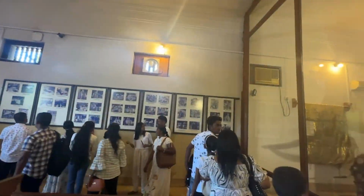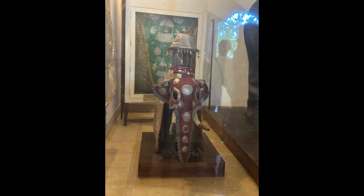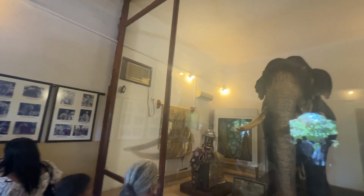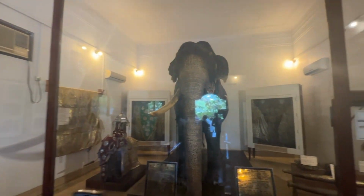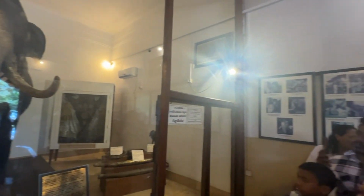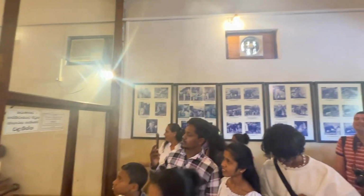Within the grounds, you'll also find the Elephant Museum. This museum was set up to celebrate the importance of elephants and their participation in various celebrations and festivals throughout Sri Lanka. In here you'll also find the remains of Raja, who used to carry the tooth relic in various festivals and was thought to be 78 years old on his passing. After his passing, he underwent taxidermy and is now on display within the museum.